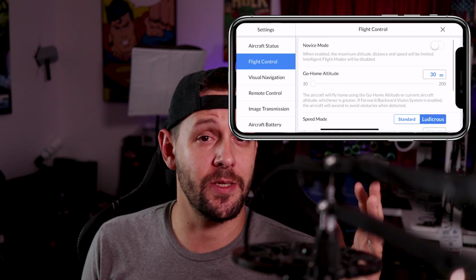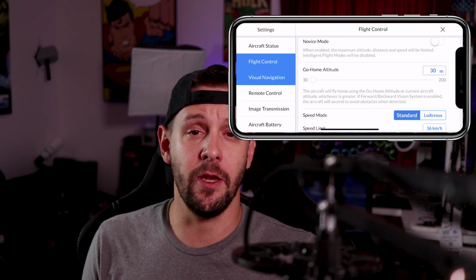Hopefully AUTEL stays on the ball with this. Now that the application is there, I hope that if they do come out with another drone, they will just integrate the Explorer app into the next drone or next product so we don't have to go through this whole snafu again. But anyways, I'll put a link down below where you can get this iOS app officially.